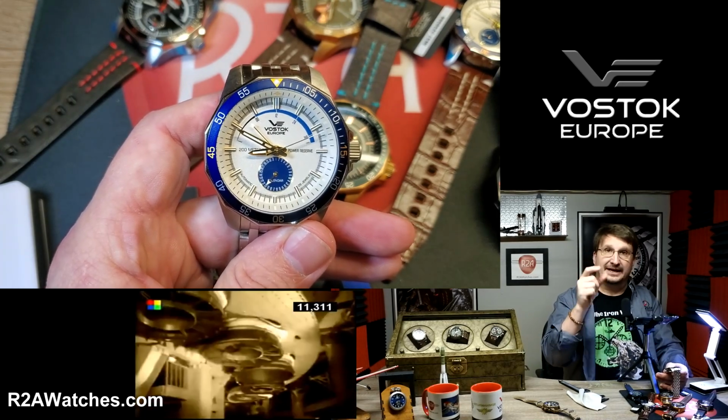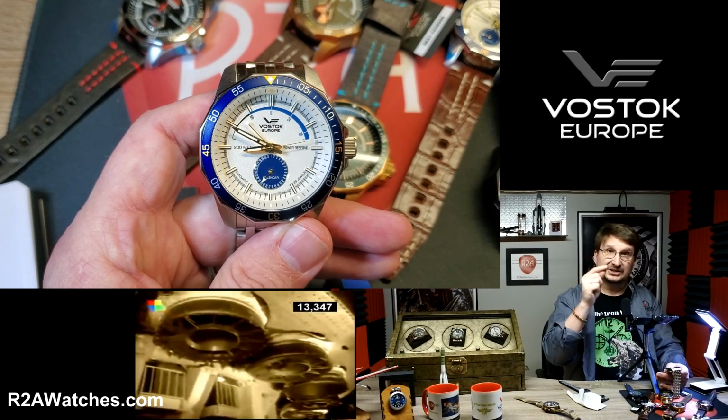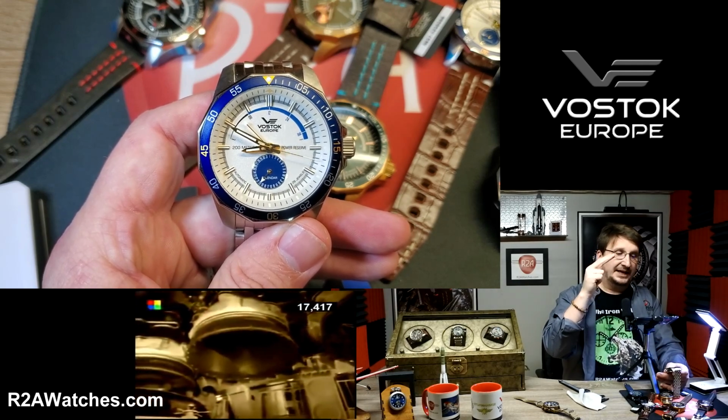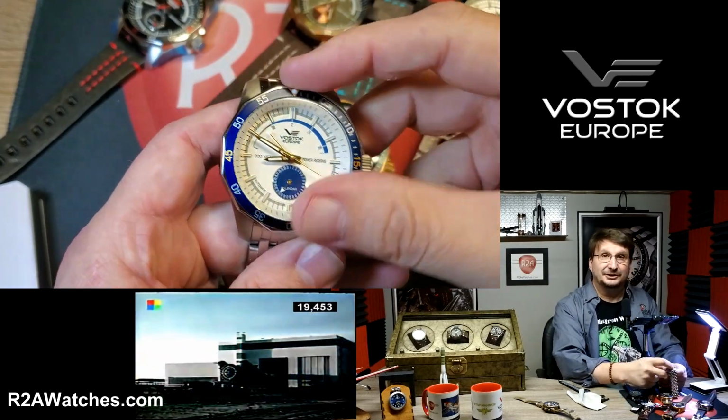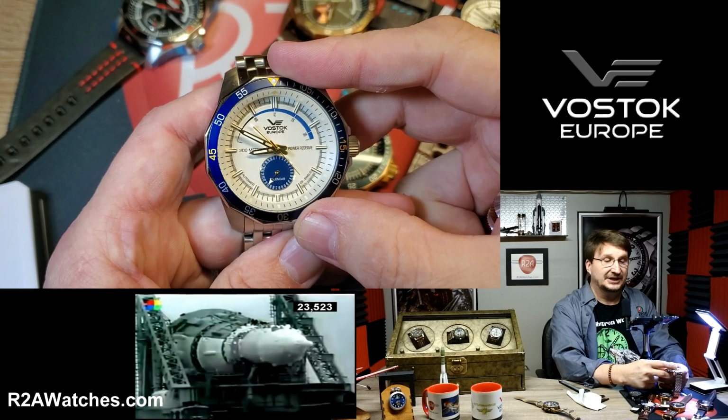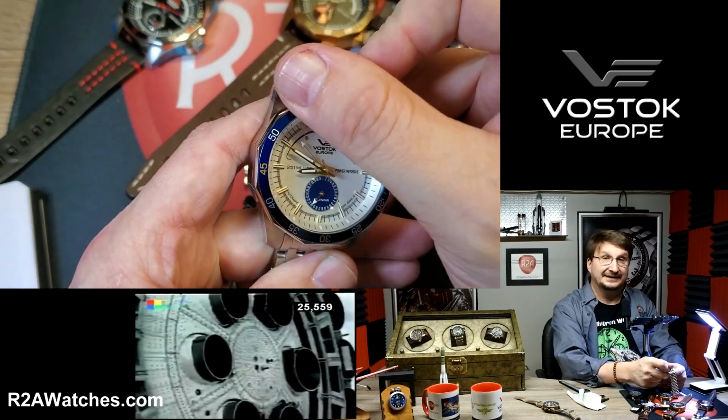So it is very likely that the watch would stop before that arrowed hand would get all the way to the E. I'm telling you this because I don't want you to think there's anything wrong with your watch if that happens, because that's actually how it was designed, and that was intentional.